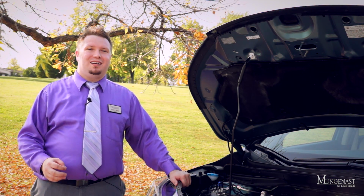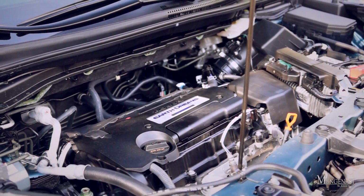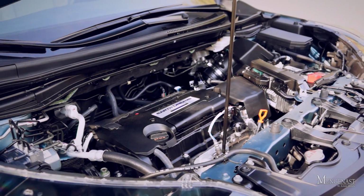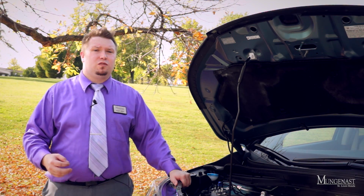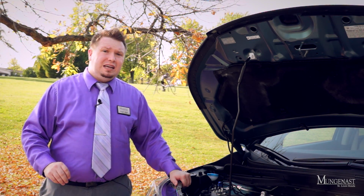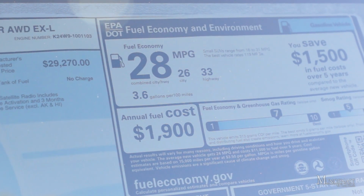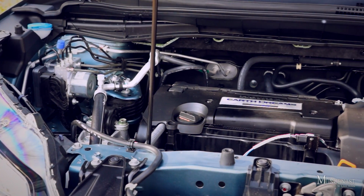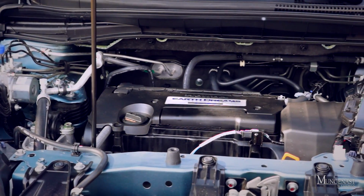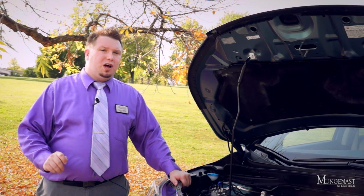Now for 2015, the Honda CR-V is powered by a brand new Earthdreams 2.4-liter inline four-cylinder motor that makes 185 horsepower. This motor is also mated to a brand new CVT transmission this year as opposed to the outgoing 5-speed automatic. Fuel economy estimates on the CR-V all-wheel drive are 26 miles per gallon city, 33 highway, with an EPA estimated fuel economy average of 28 miles per gallon. On front-wheel drive models, you get 27 city, 34 highway, with an EPA estimated average of 29 miles per gallon. So it's only a 1 mile per gallon difference.